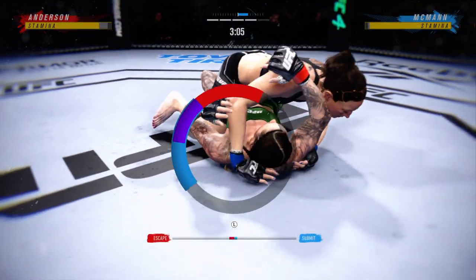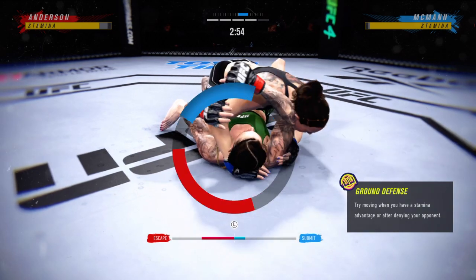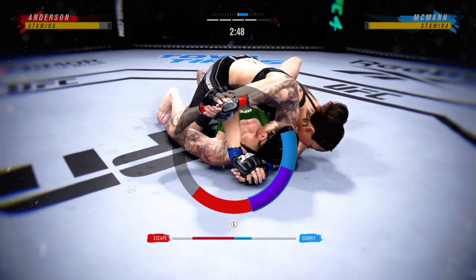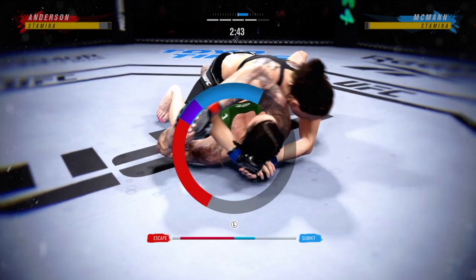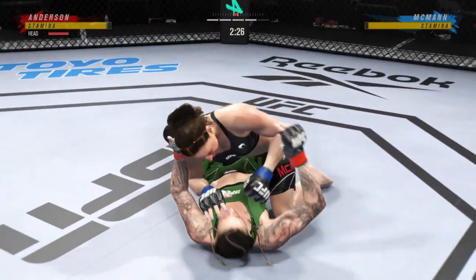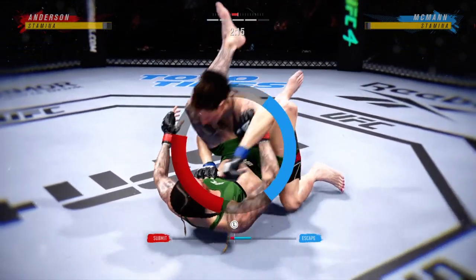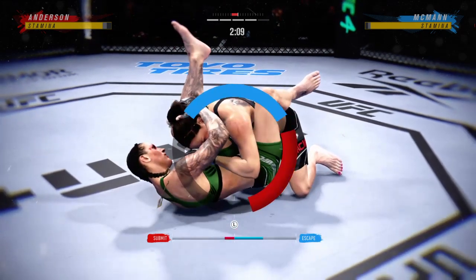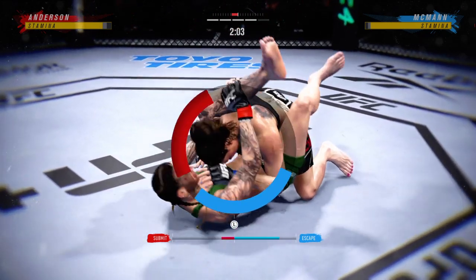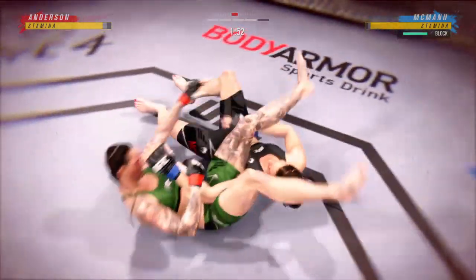Well, McMann's looking for that arm triangle now. Watch triangle, watch triangle. Nicely done. All right, she's got the full mount here, DC. It's hard for me to remember a time in which you were fully mounted in the UFC. I have never been full mounted. There it is. Oh, wow! And this might just be a matter of time. Somehow stays in the fight.